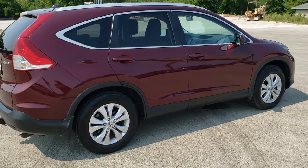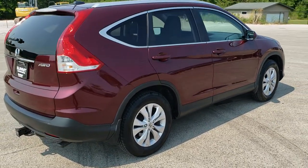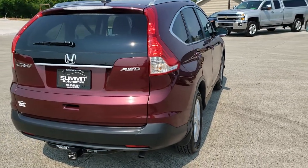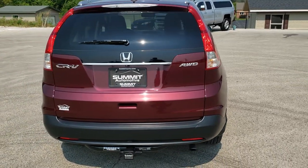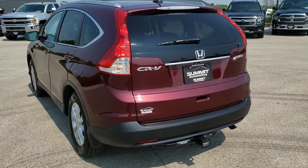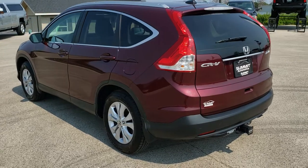This SUV has been fully safetied and inspected by our service shop. Has a fresh oil and filter change. All the fluids have been checked and topped off, and this vehicle is 100% ready to go. Basque Red Pearl 2 is the color.